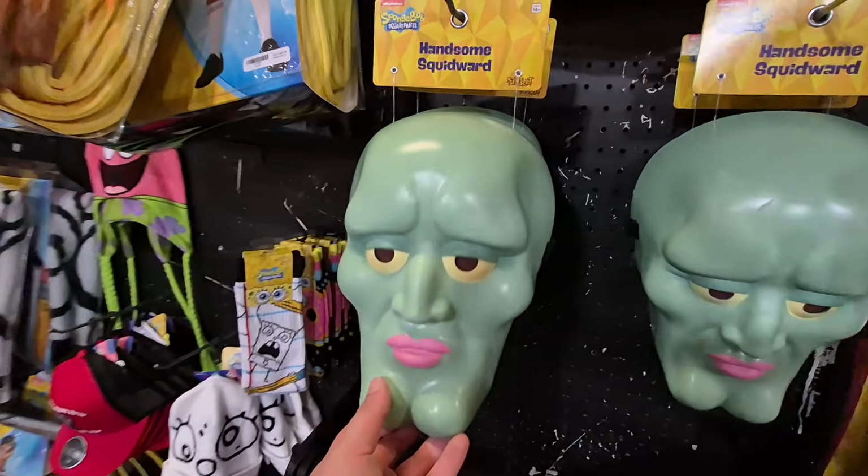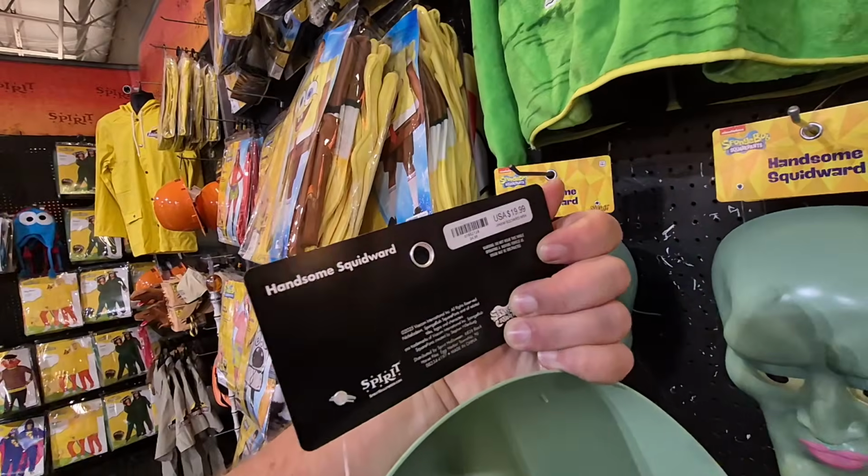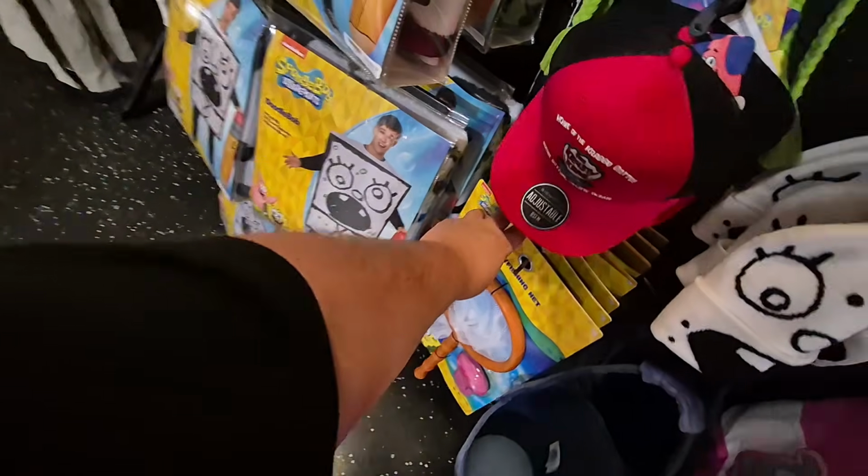This store has the handsome Squidward masks. We might see these everywhere now. They just released it. $20 for that. And they also have the jellyfishing net.